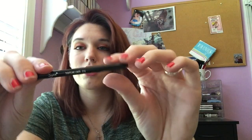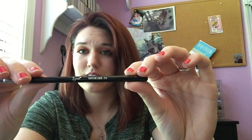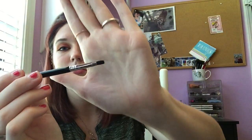But this is the E16. I don't know if it's going to focus enough for you guys to read it, but again, let me do this for comparison. It's just a longer version, I believe, of the E17.